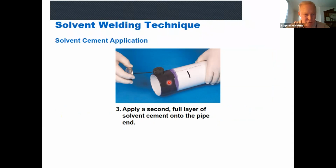Why? Number one cause of failure is lack of cement. Technically, you can't put too much cement on the pipe end because any excess is going to come out the entrance. Okay? But you guys are professionals. You know how much to put on so you get a nice even bead around. Okay? And it looks professional. Now, common sense here.